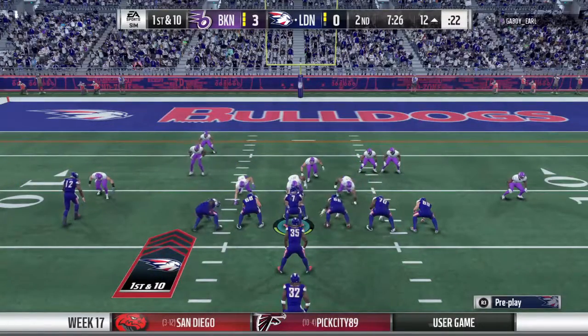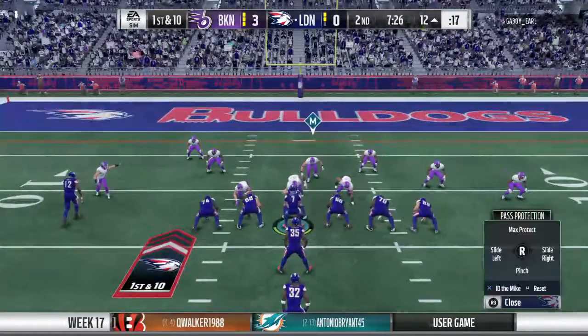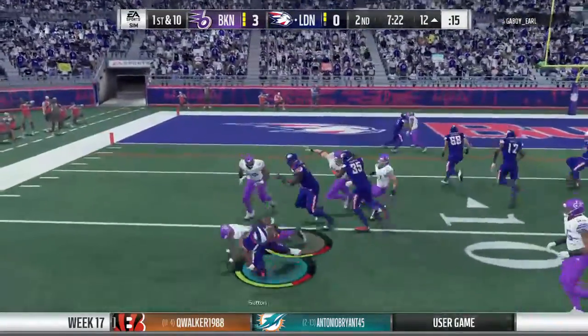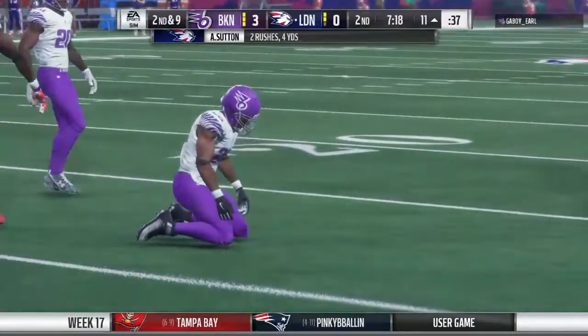Shift together here from the D-line. Detroit, gone. Detroit, Detroit. No. All right, now, lucky 56. Now a handoff as they run left side. And he'll be dropped at about the 11 after only a yard.